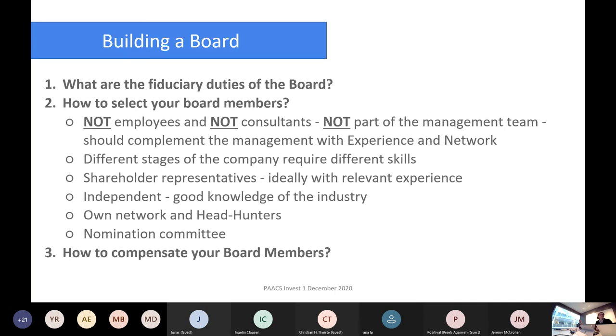We can stop here and see if there are any questions on this. I don't know if... Maybe we go back to Jonas if your question was answered, or if you still have anything on your mind. No, thank you. It was just to find out and draw the picture of what different kinds of opportunities you have to recruit key members to a board for a startup, and that was good.